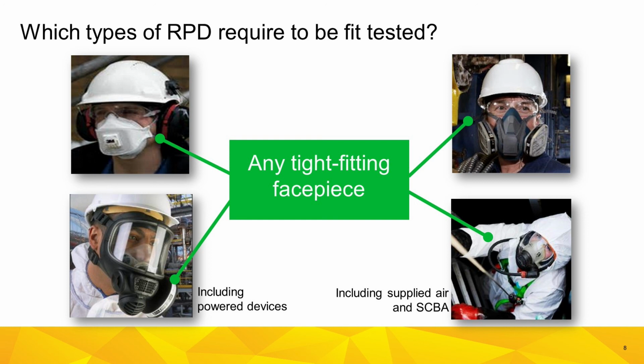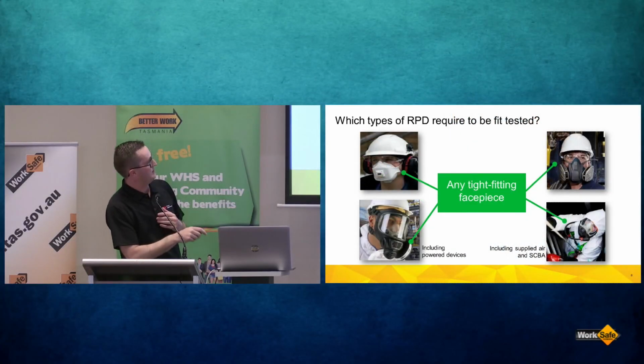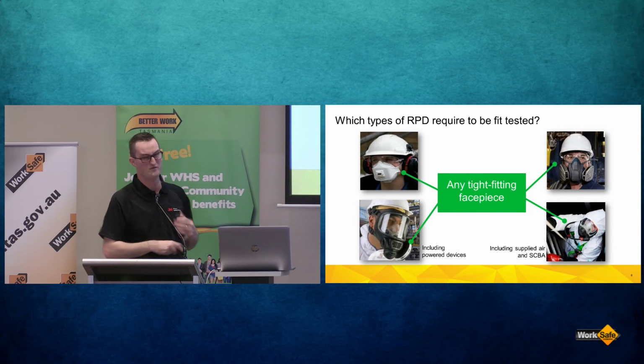That also includes positive pressure tight-fitting masks. So in the asbestos industry, they'll have PAPRs and they'll have a tight-fitting mask. We think about fireys, they may have self-contained breathing apparatus with a tight-fitting mask as well. All of those need to be fit tested as well. You would fit test under negative pressure, but that's sort of the range of masks that need to be fit tested. And most commonly, you're probably going to be looking at disposables or half face or full face in general industry.